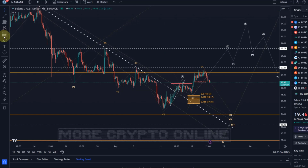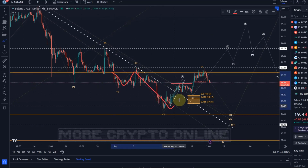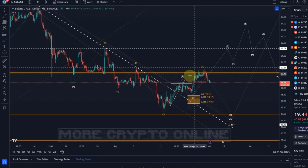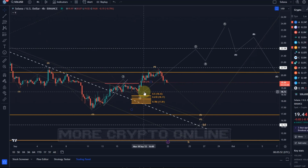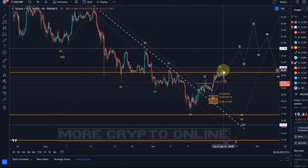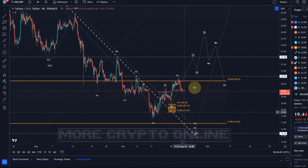We've been talking about this inverse head and shoulders pattern now for a few days, maybe even a week or a couple of weeks. So left shoulder, head, and the right shoulder. As long as the price holds above the last swing low, which is here the $18.60 level, I think there is a chance to get this inverse head and shoulders pattern done. But this is only a potential at the moment.